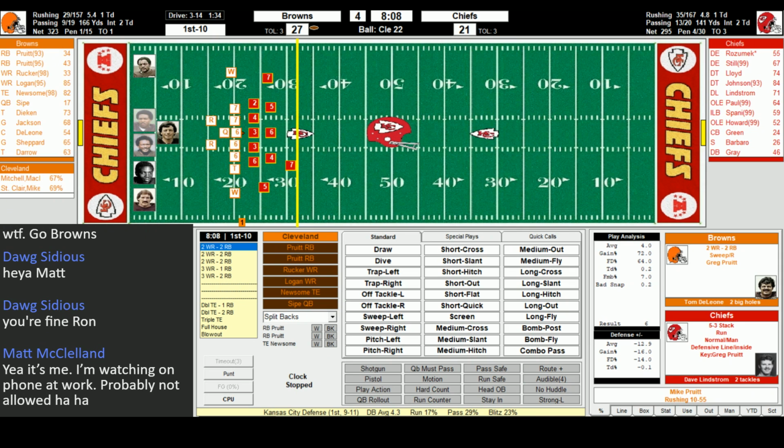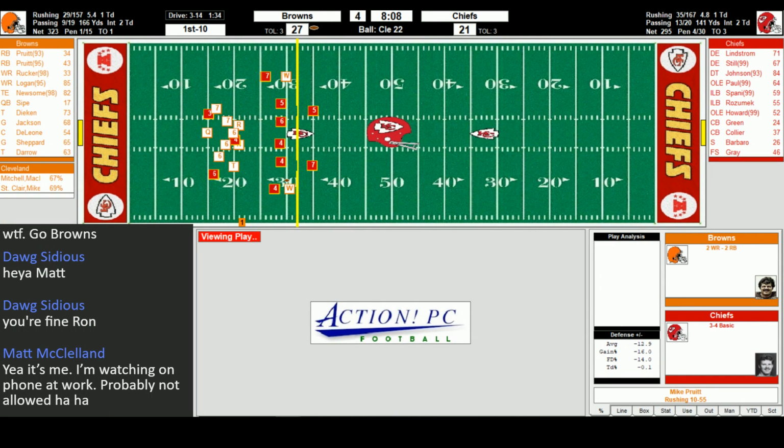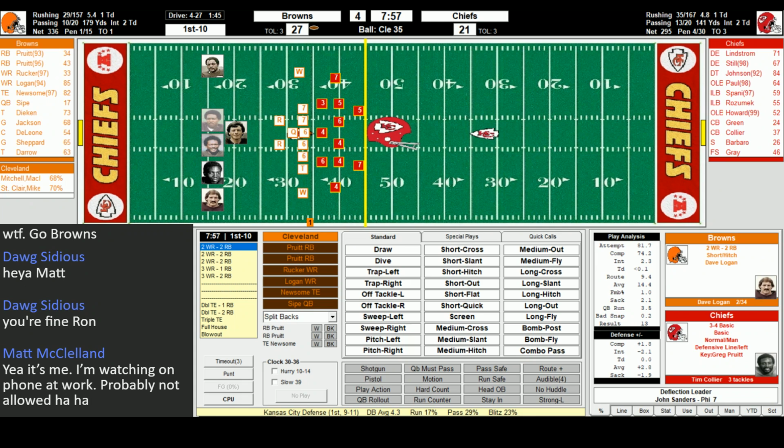1st and 10 from the 22-yard line. Logan on a short hitch. Sipe throws. Logan has it. 1st down, 35-yard line. Collier with a tackle after a gain of 13. And so Sipe is now 10 of 20 for 179 yards. The Chief defense has done a good job shutting down the passing game to a point. So 7:57, and with the clock running, 27-21 Cleveland.